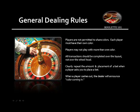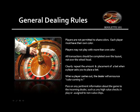It's important to clearly repeat the amount and placement of a bet when a player asks you to place a bet. When a player cashes out, the dealer will announce color coming in. Also, make sure to pass on any pertinent information about the game to the incoming dealer, such as any high-value checks in play or assigned to non-value chips.